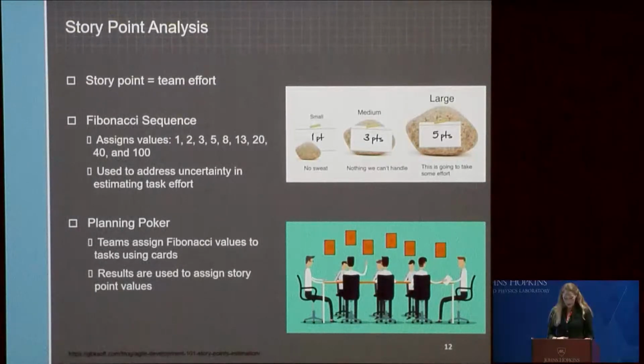Planning poker uses the Fibonacci sequence and assigns each value to a set of cards. Each team member is then provided their own set of cards with all the values. The item is presented to the group and discussed, and then each team member picks a value to assign to that effort. If everyone selects the same value, then that becomes the story point value for that item. However, if there's disagreement, the team members who selected the highest and lowest present their arguments for their selection. The team then selects values again after that discussion until they can reach a consensus.